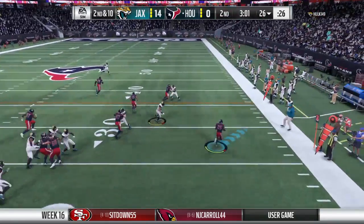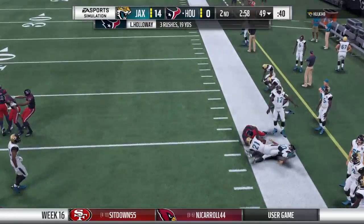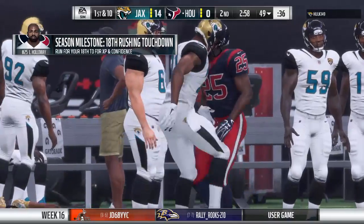They'll run it now out of the gun. They find some open field here. And he'll be out of bounds up near midfield at the 49. 23 yards on the pickup there and a first.